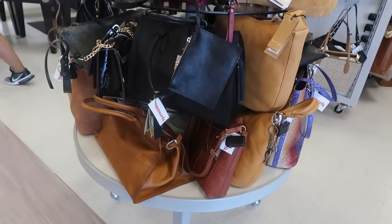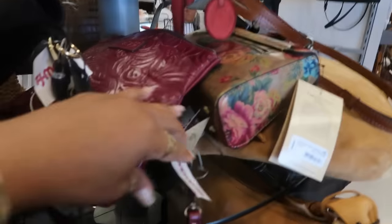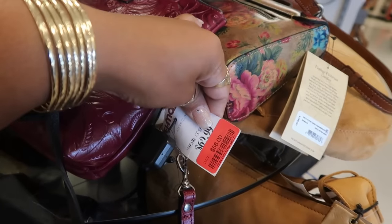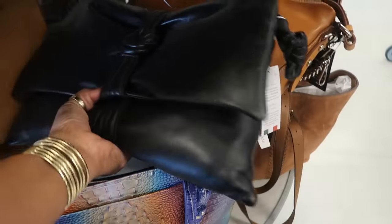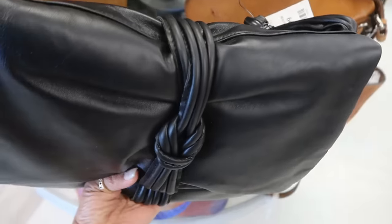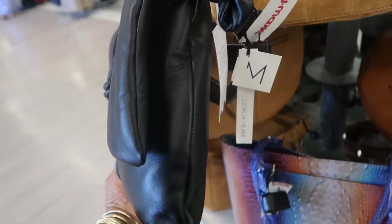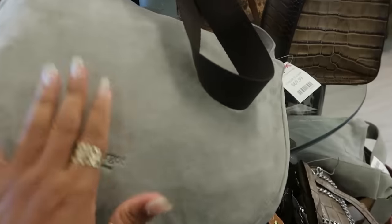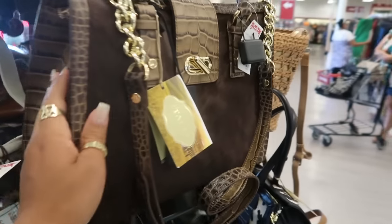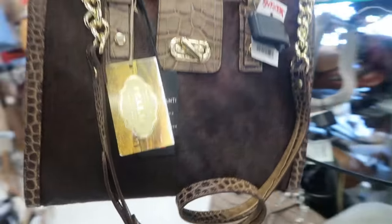And I feel like everything on this table we've looked at. The Patricia Nash, all of this we've seen. It's now red tag for $56 right there. You got the Brahmin, $180. This one I know we looked at, $70. The brand was Georgia Milani. You got the Margot New York, $70. And this one is really pretty for fall, $150. Haven't seen that.